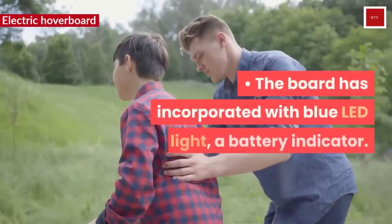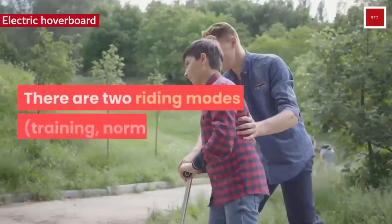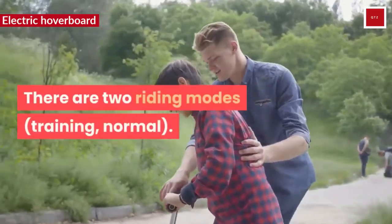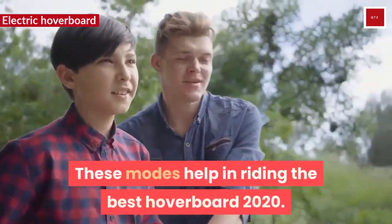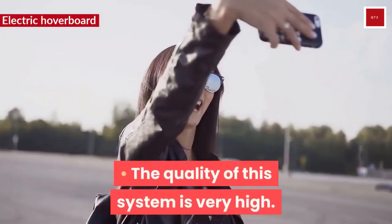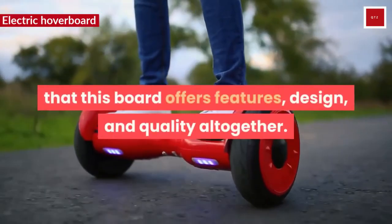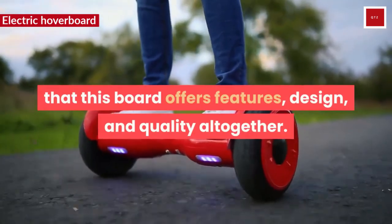The board has been incorporated with a blue LED light and a battery indicator. There are two riding modes, training and normal. These modes help in riding the best hoverboard of 2020. The quality of this system is very high. The engineers have programmed it in such a manner that this board offers features, design, and quality altogether.